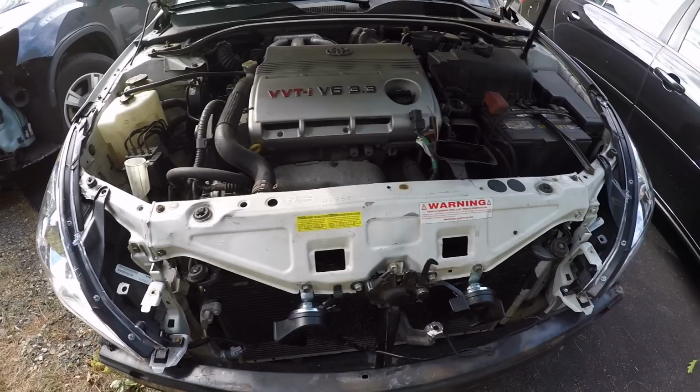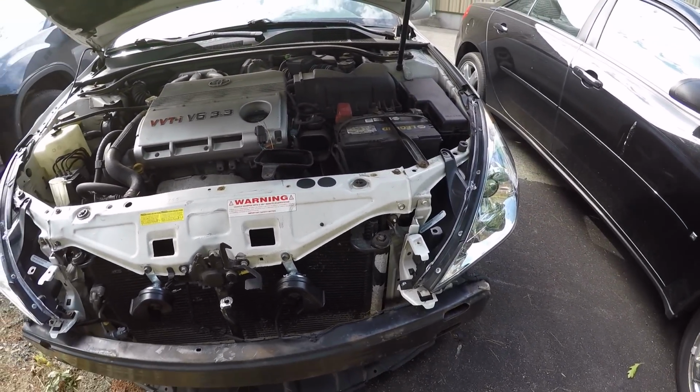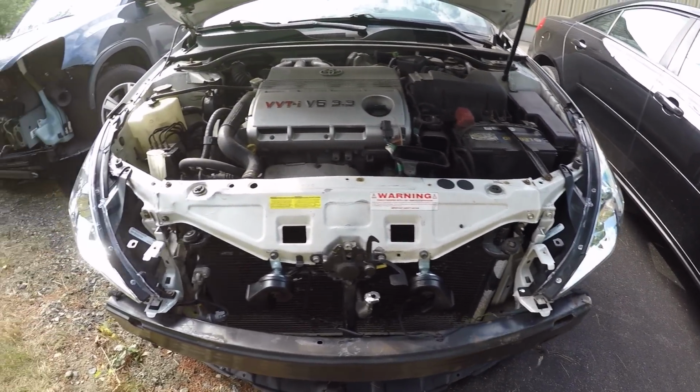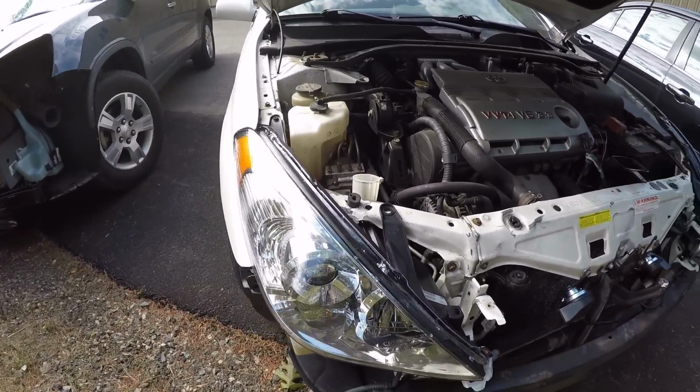But this one here isn't an insurance job. This is a customer pay job to keep his insurance rates low. So I'm trying to keep this one out of the cabbage on a budget for him. And I think I'm doing a pretty good job on it.